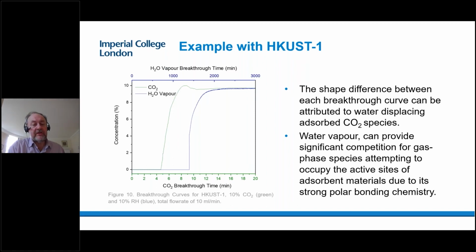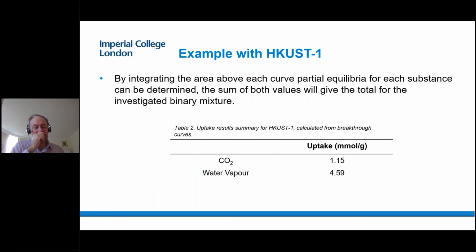So it's a nice technique, doesn't require a lot of sample, but allows us to do problems where there's true competitive adsorption. And we can integrate the areas under the curves, and we can work out the uptake of CO2 and water vapor from these curves. So it allows us to effectively get similar information to an adsorption isotherm you obtain from DVS, but allows you to do this under true competitive adsorption conditions. So that has some benefits.